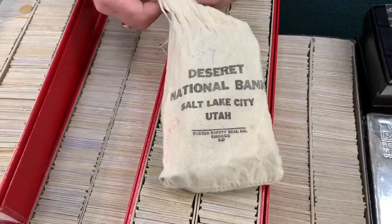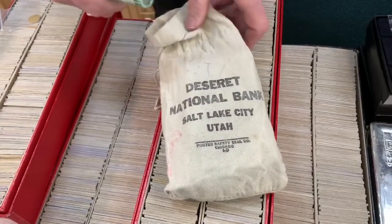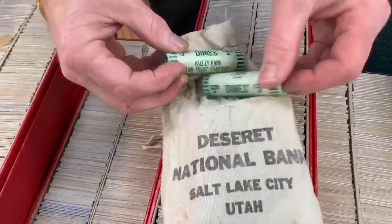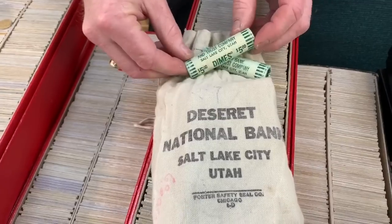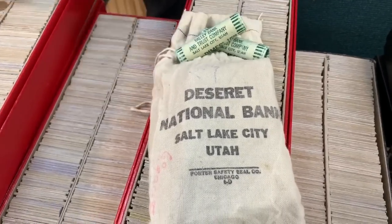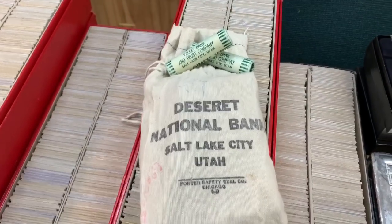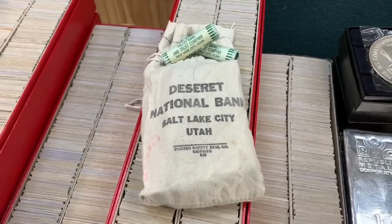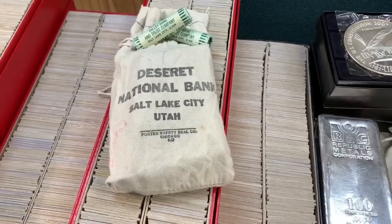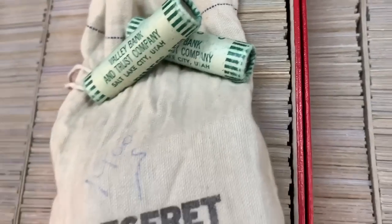So, original bankrolls. Desert National Bank, Salt Lake City. You'll probably see them there. Are you trying to sell those as a bag, or can you sell them individually? If I sell them individually, they go for about $100 each, and I'm not going to do that to people. I'll sell them at $80 a roll, and they're going to get a good find in them, because they came out of that early bank. That's amazing.